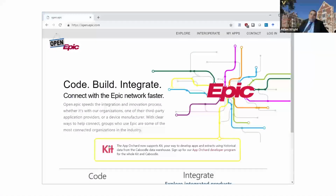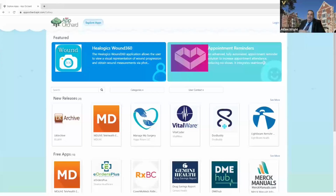You can read about Epic's support for open standards by going to open.epic.com. You can view this site and look at some documentation. There are some SMART on FHIR and other sandboxes you can use to test these out. Then you could work with your IT team, or at Vanderbilt we'd work with our IT team, to do these integrations. So those are open Epic APIs.